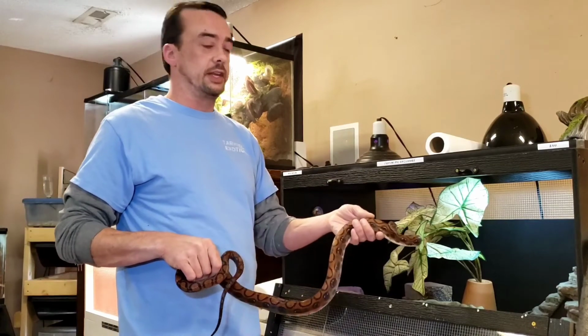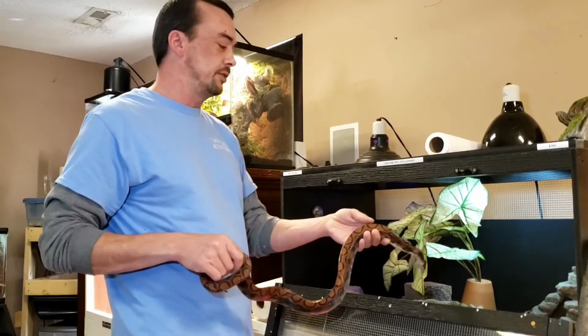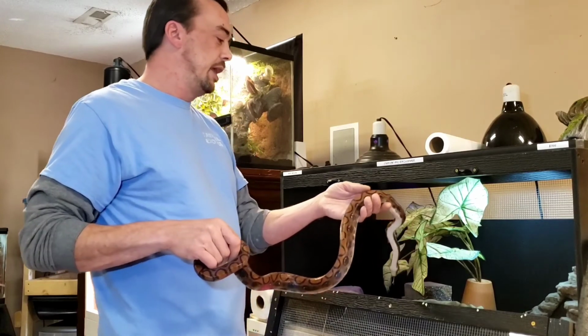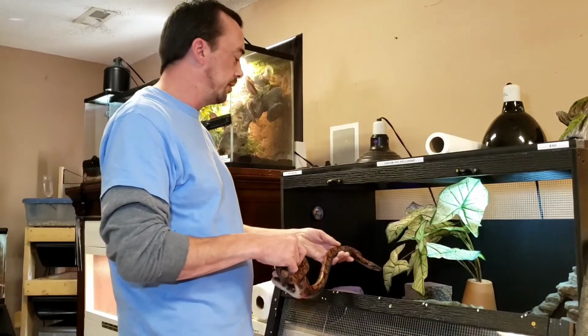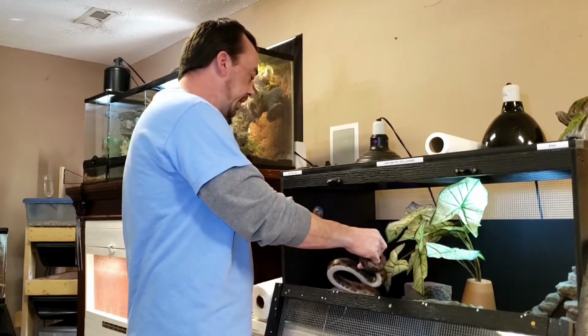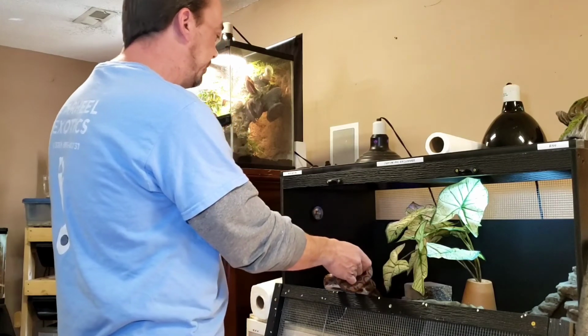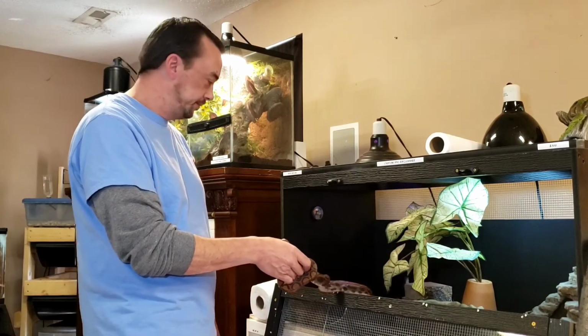I mean, she was just trying to get away right there, and I literally had to wrangle her out of that paper towel hole, and she never turned around and got aggressive or struck. I really think she's going to be a really nice, handleable snake when it's all over with. But we're going to put her back in her enclosure and let her have the rest of the evening to herself, and we'll begin working with her again tomorrow.